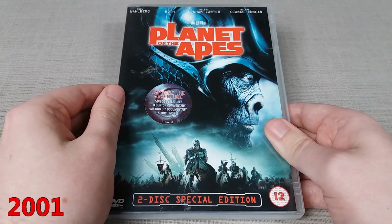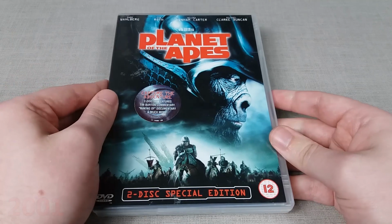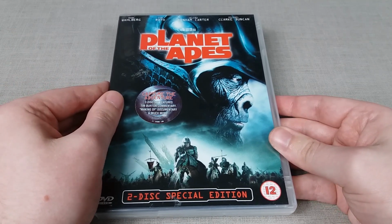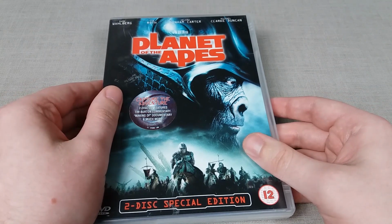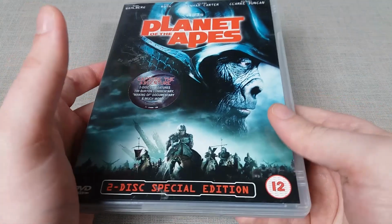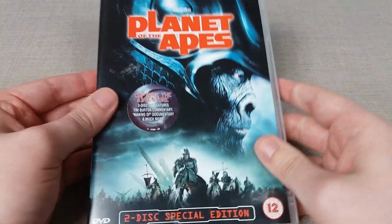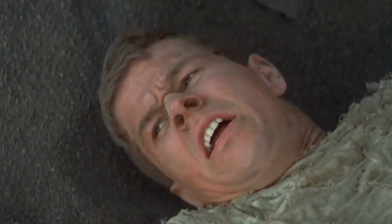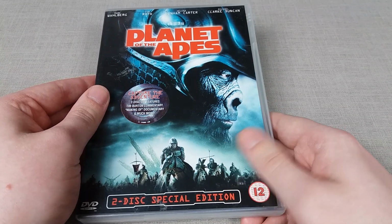Next up we have the 2001 remake of Planet of the Apes, directed by Tim Burton, which was a film that was in many years of development, going through various stages of production. And as a remake, it has enough changes to really differentiate itself from the original 60s classic, such as renaming the main character, some role reversals throughout, and some loose plot threads and ideas actually taken from Conquest of the Planet of the Apes.